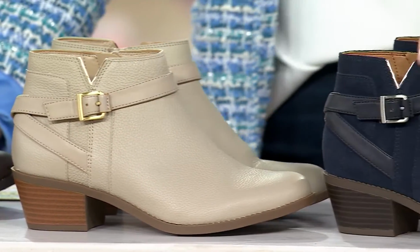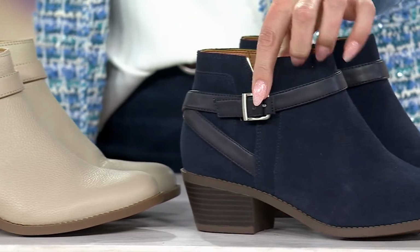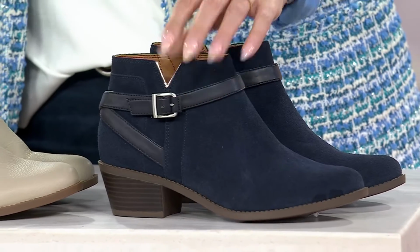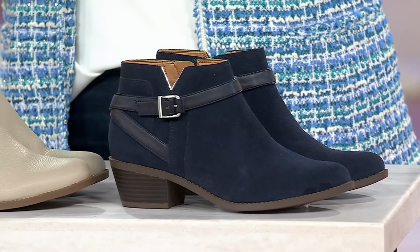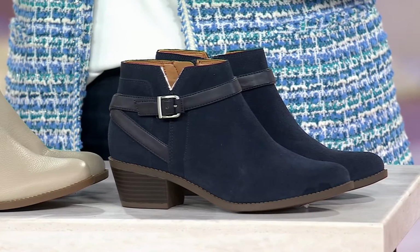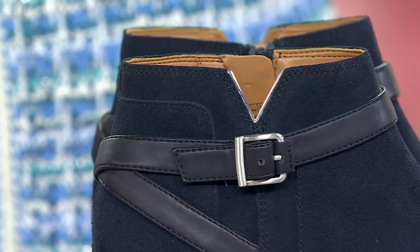Here is the suede leather in navy blazer, and this one has that gorgeous nickel looking hardware. Pretty, I love that. There's 1,000 left. Instead of almost $160, you're paying less than $120. It's on free shipping, and we've got Veronica on the phone from North Carolina.